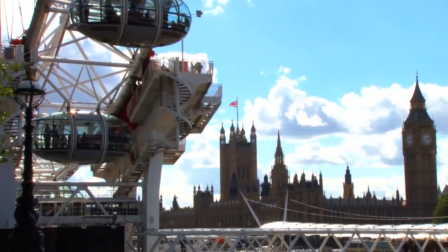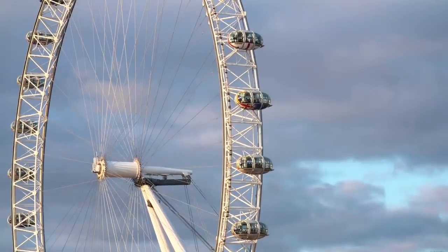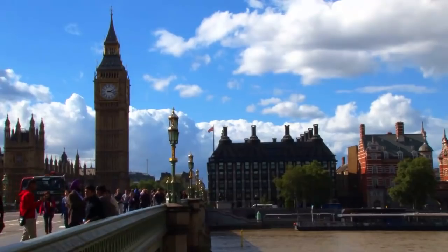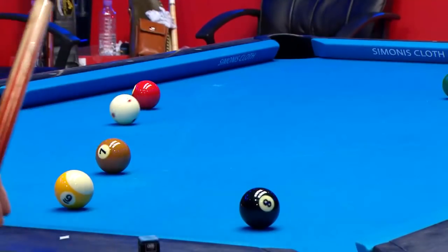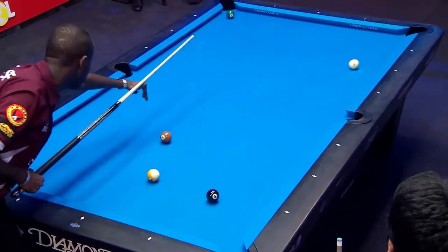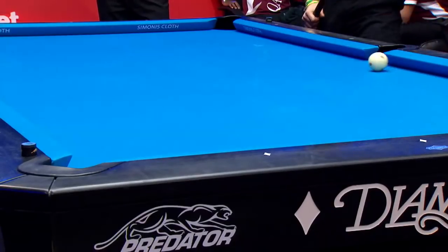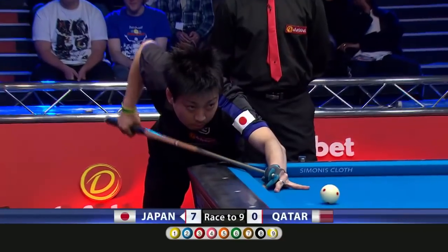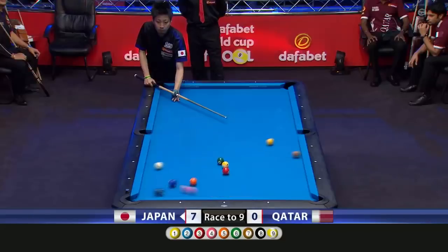Welcome back to London, where it's the quarter-final stage of this year's World Cup of Pool. A dominant performance from Japan has seen them race into a 6-0 lead against Qatar. A foul on the 7th ball by Japan wasn't punished by Qatar, who missed the 6, allowing Japan to clean up and move within 2 of victory. We rejoin play for the start of Rack 8. Commentary from Phil Yates and Jim White.